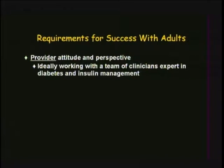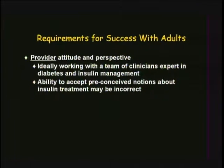I am very fortunate in that I am able to do this here in the Diabetes Care Center at the University of Washington. But the average clinician in practice doesn't have this luxury, and this is what makes it so difficult. The ability to accept that preconceived notions about insulin treatment may be incorrect. I got to tell you, I was wrong over and over and over about what I thought we should do with insulin, but when we saw what was happening in our weekly meetings, when we reviewed the downloads, we saw that we needed to make adjustments that we were not ready for.